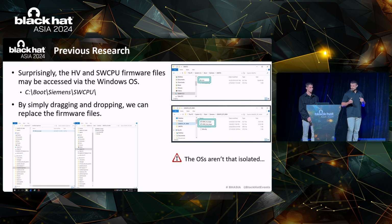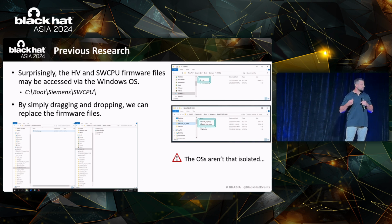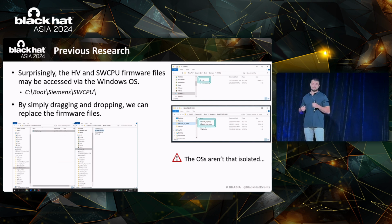So here on the left, we can see the modified hypervisor. And on the right, we can see the original one. And as you can see, by simply dragging and dropping and giving admin privileges, we can easily replace the original hypervisor. And when the PLC reboots, the modified hypervisor will be the one that's loaded.